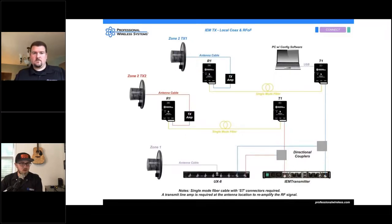Quick one that refers to earlier on in this webinar. Does PWS make an RF filter that passes voltage for a Shure powered antenna? I should know that, but I'm not sure. I don't think our filters will pass bias power. I'm pretty sure, well, let's say I'm 90% sure they don't pass. I don't believe they do. Bias power. Yeah.